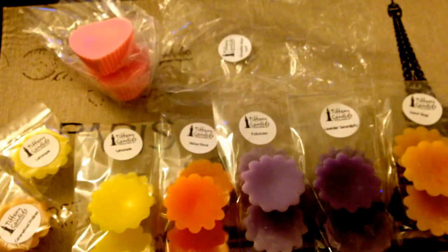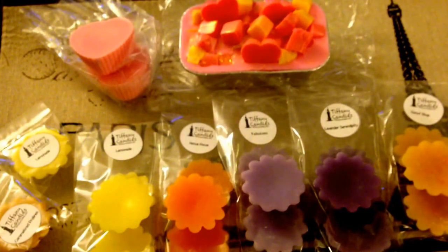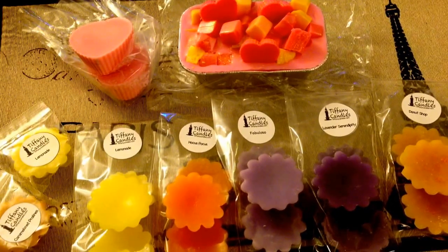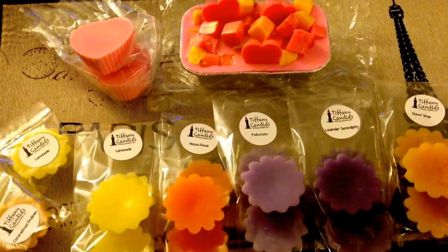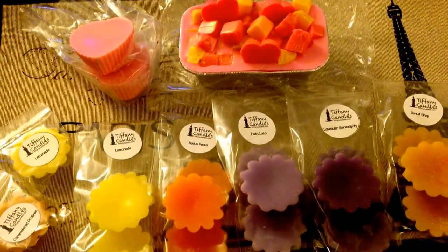Anyhow, so this is my order. I'm really happy with it. I'm always happy with everything from Tiffany Candles. If you haven't tried her out, you should definitely consider checking her out. I've had great performance from everything. There's been a few things I've melted from her that haven't had super strong scent throw, maybe some of the tarts, the little fluted tarts. But most of the time, like her loaves, I've always gotten excellent throw from her loaves, excellent throw from her scoopables.